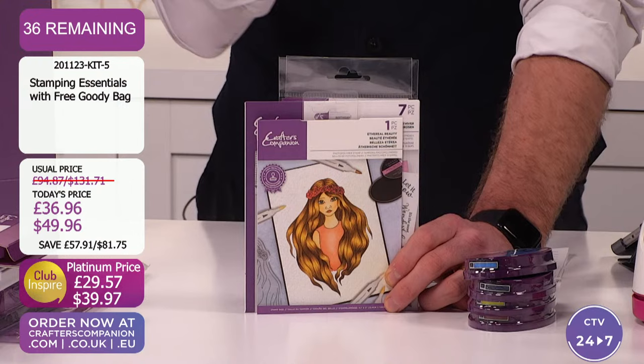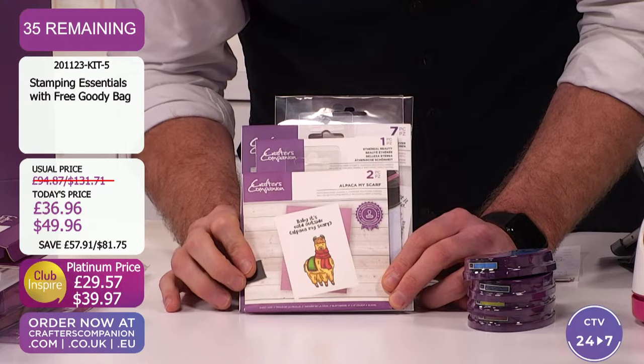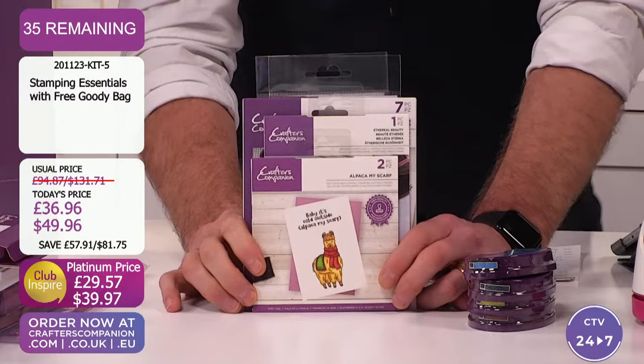And you're also going to get one of our little punny stamps, which we launched a little while back. This one, I think, one of my faves. It is the Llama, which says, baby, it's cold outside. I'll pack him a scarf. Oh, it's an alpaca, Ben, not a llama.